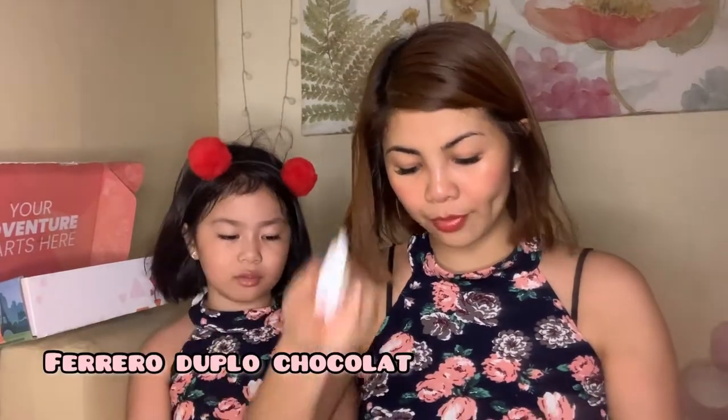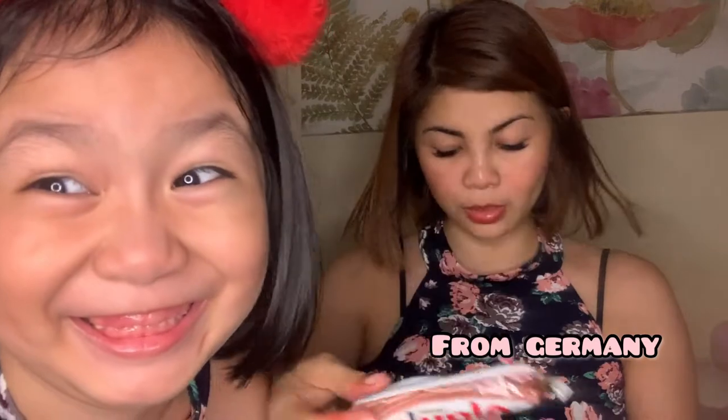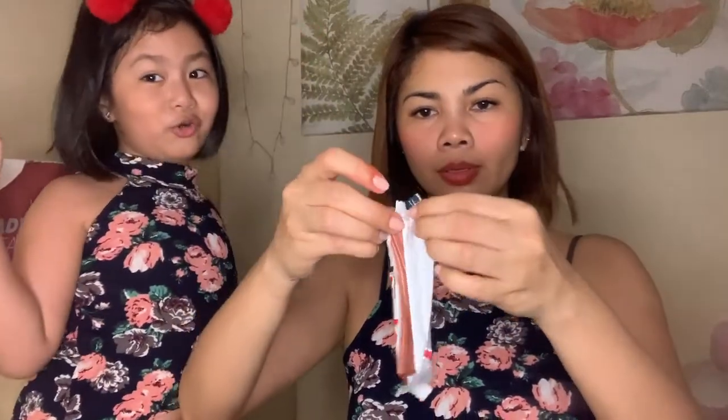So, our next one is this Duplo. Ferrero Duplo Chocolate. Oh my god, this is Ferrero. So, I think masarap to. So, it's from Germany. It's ideal for snacks on the go. It's a crispy German wafer with 3 crunchy hazelnuts and hazelnut cream inside, all wrapped in delicious milk chocolate. So, let's try! Let's go! Sabi niya niyo. Ito siya. Medyo nahati na siya. Oh, masarap.